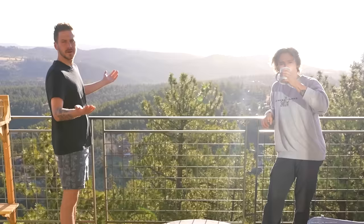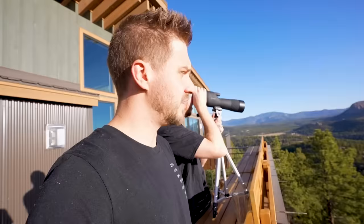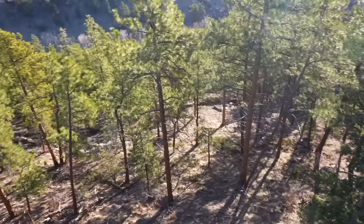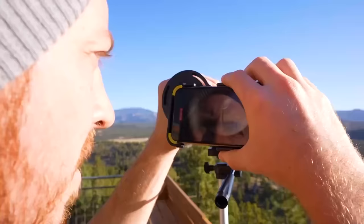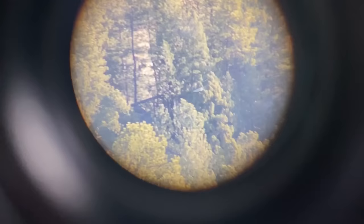Good morning. Literally. We got the scope set up, seeing if we can spot Sasquatch. We're gonna find something. We got a contraption for this thing that is gonna make this next level. If he's out there, we'll get him on video. Enhance. What is that? Do you see something? There's something in the field.